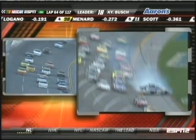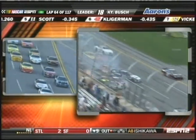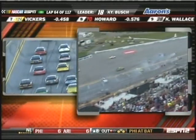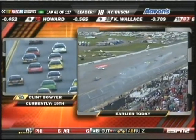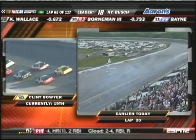You remember earlier, see Clint Boyer right there making his way to the front. Right here's this big wreck that we had on the front stretch. A lot of cars involved. You see that 21 car coming right through there, gets a little bit of contact, spins. It doesn't do any damage, just barely missed Morgan Shepherd there. A total of 12 cars were involved in our one big crash so far today. Hopefully it's the last one.